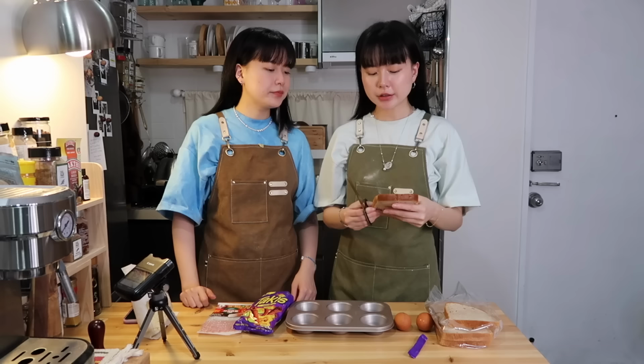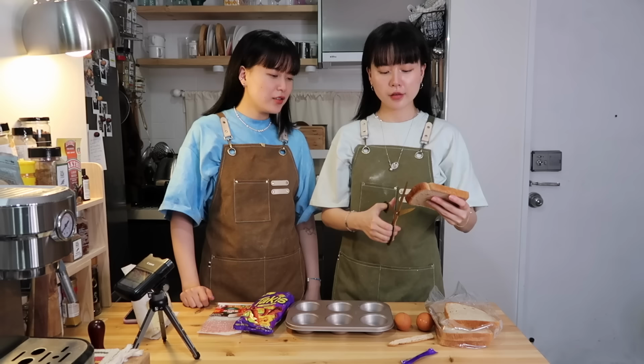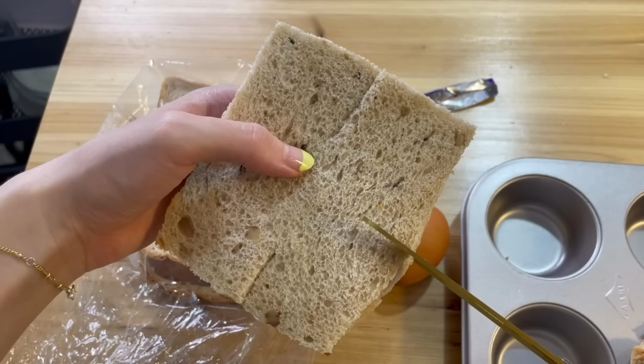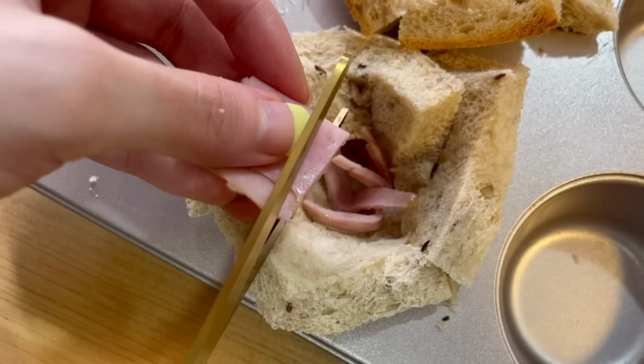It's really good. So first, you cut the edges. The edges are the best part. And then you gotta cut the 4 sides in this way, so kind of like this, so that you can mold it into the pan. And then push. And then you just shred some ham.